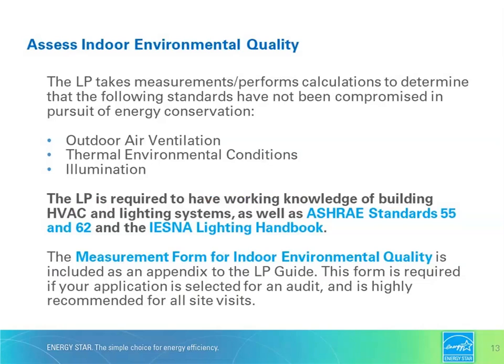energy conservation. So to verify these standards, the LP should have a working knowledge of building HVAC and lighting systems, as well as ASHRAE standards 55 and 62, and the IESNA lighting handbook.